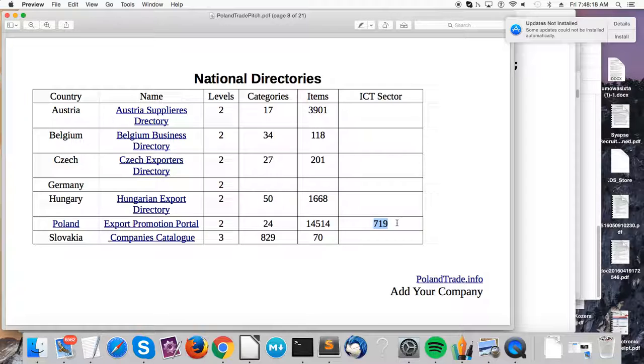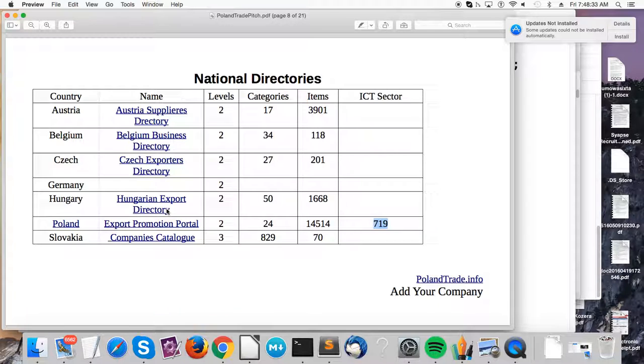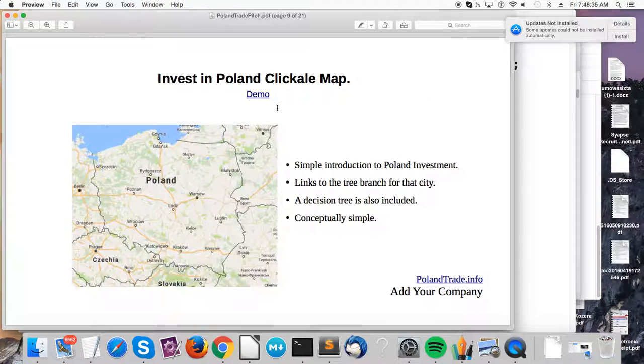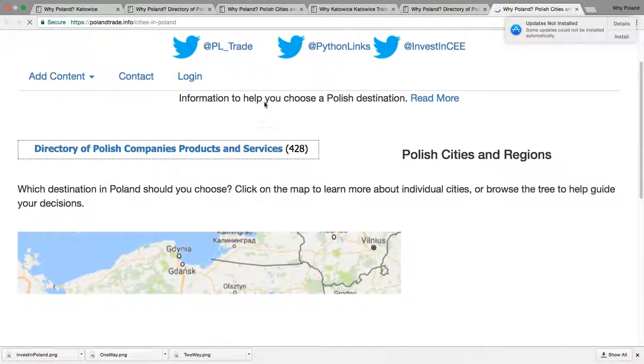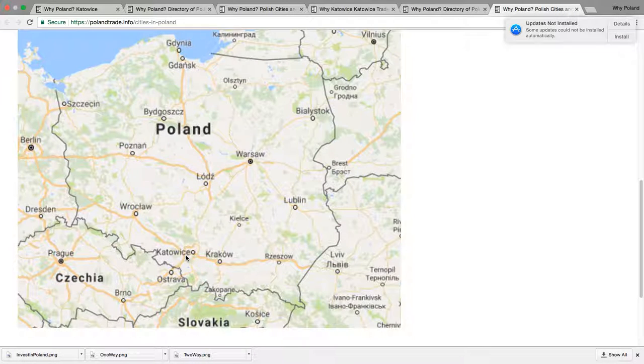So you need a different approach to managing all this complexity, particularly in something as large and diverse as the Polish economy. Let's take a look at the next issue. Some companies are interested in moving to Poland, and so the first question they have is where should they locate? So let's take a look at the demo for this. This is not a clickable map, but the website is clickable. And we'll scroll down to take a look at the map, and let's take a look at Katowice. I live in Katowice, but you can click here, the major cities.